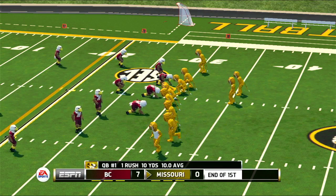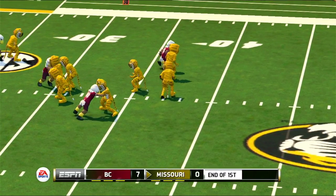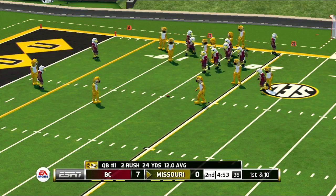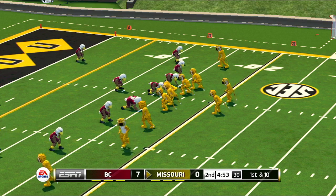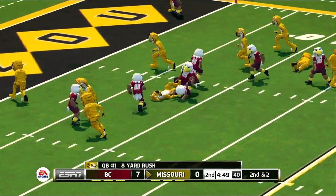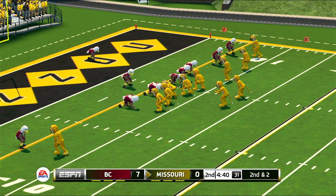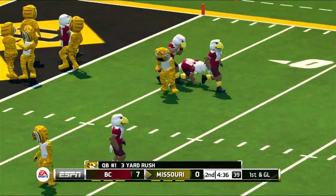Hey, check Mike 34. Mike 34. Green 9, go! He's going to try and scramble. And now he's going to improvise. And he's leveled at the 16-yard line. And he makes it out to about the 5-yard line.